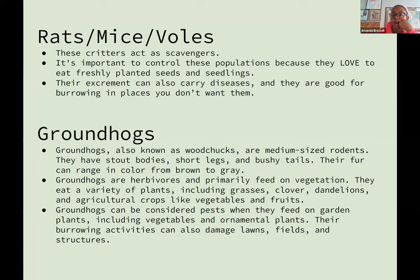Groundhogs are herbivores and primarily feed on vegetation. They eat a variety of plants, including grasses, clover, dandelions, and agricultural crops like vegetables and fruits. Groundhogs can be considered pests when they feed on garden plants, including vegetables and ornamental plants. Their burrowing activities can also damage lawns, fields, and structures.